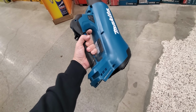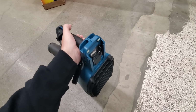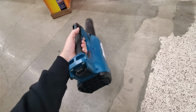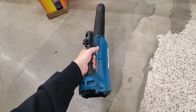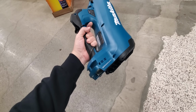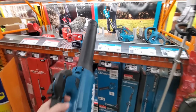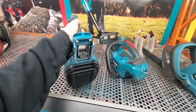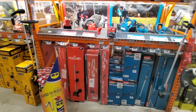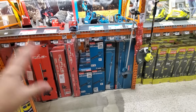The DeWalt isn't much lighter than this. Actually, this is supposed to be lighter, I believe, than the DeWalt, but I don't know if there's that big of a difference. We're going to weigh them all. We're going to have a big explosion type video where we really do these blowers and these trimmers. We're going to start doing a lot of these face-offs.